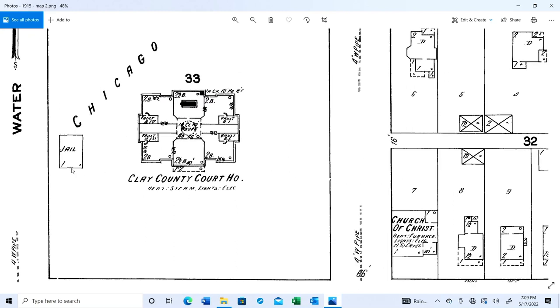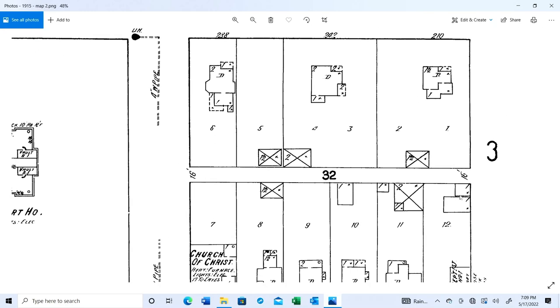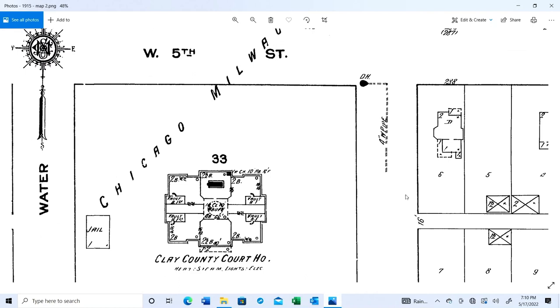So the courthouse is pretty good. And look at this. There's a jail. We don't have lockup anymore. Let's see. Nope, that little building doesn't have anything on it. Okay, well, the courthouse has lights, and this was in 15, so they must have had city electricity before that. Oh, yeah.